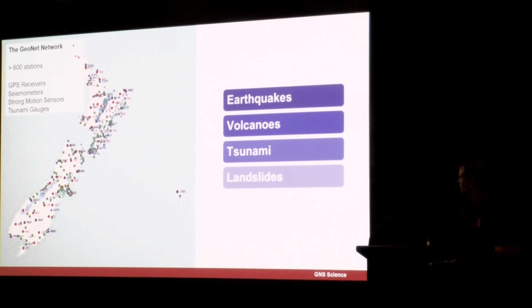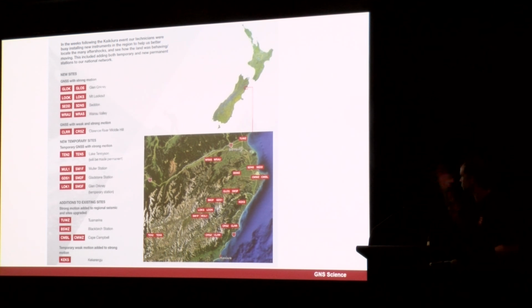There's an overview of our network. It's quite big, plus Raoul Island to the north and Scott Base to the south. Just out of interest, post Kaikoura, we installed a whole bunch of extra stations, and we had that stuff in and operational in the first iteration within a week of the earthquake.